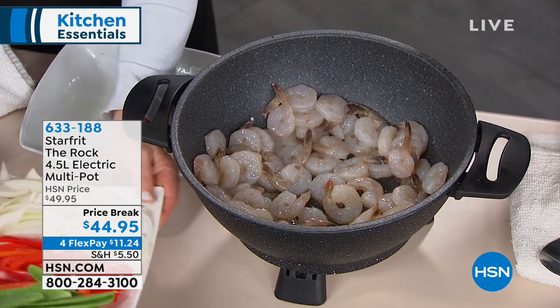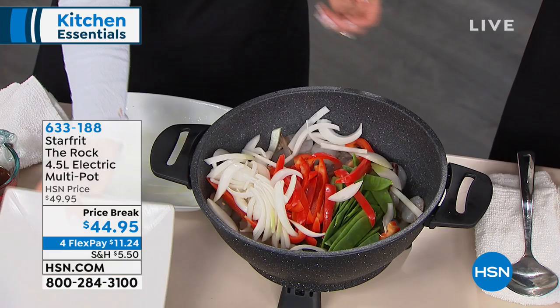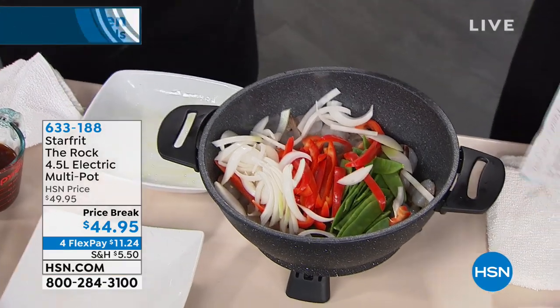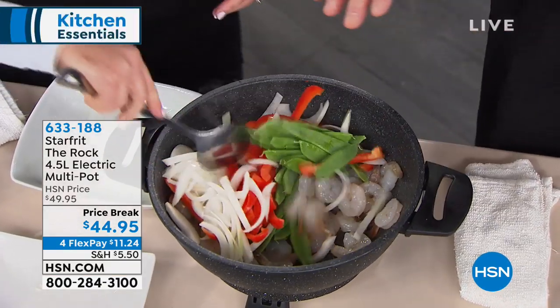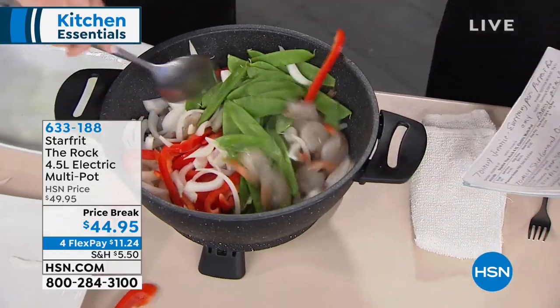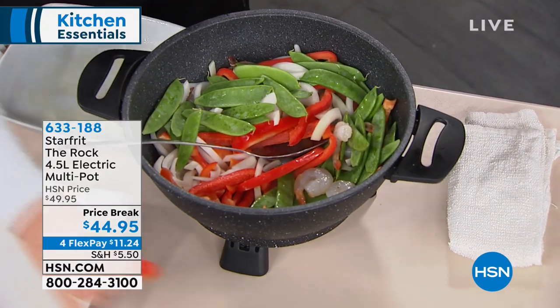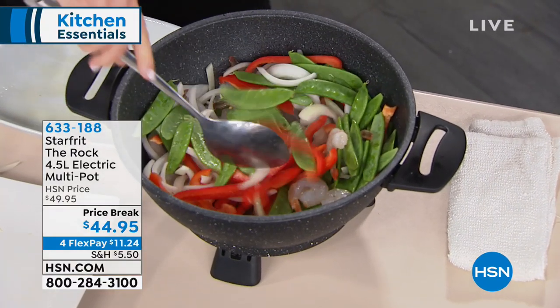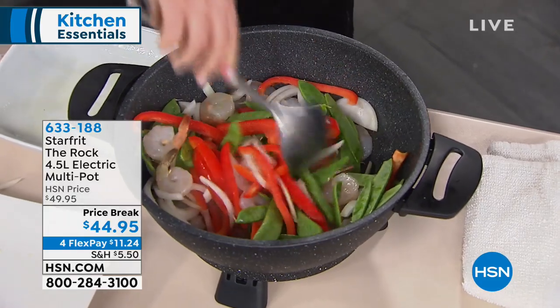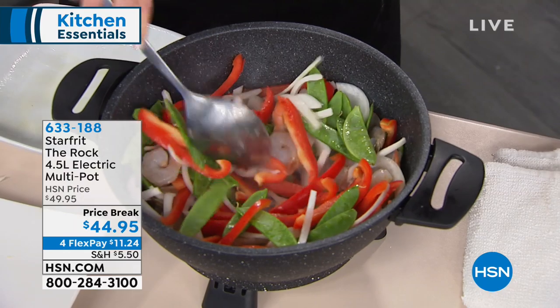You know what I love, Stephanie, about it too, is the fact that we rarely see electric pans in a wok style. Exactly. Normally, they're a flat style, and they're limited with that. With this, because you have the capacity, you can do your soups and stews and chilies. You can do big meals. You can do chicken and dumplings in here. Oh, that sounds wonderful. Oh, my gosh. Nice and cold right now. And you can do a real stir fry, which you can't do in a shallow-based electric fry pan.